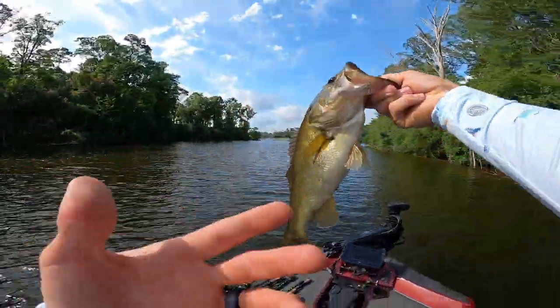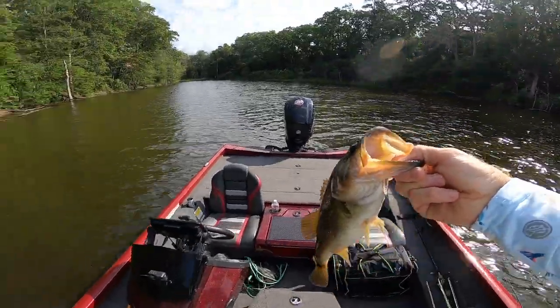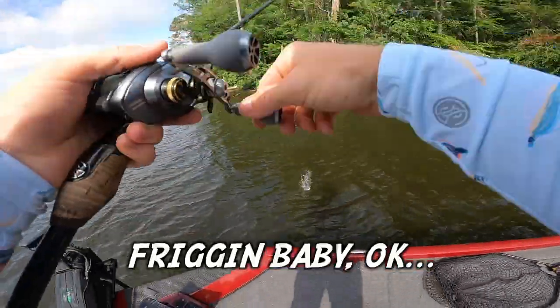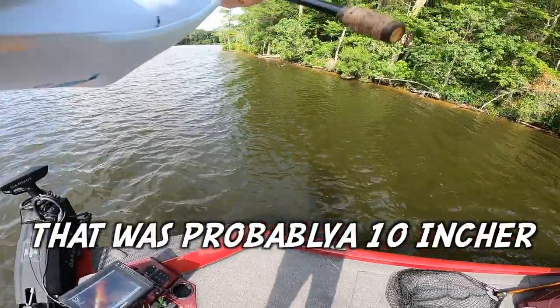So I just went to explore this cove right across from the swimming area and the launch while she's doing that. And we got us a little tyke. God, oh, it's a friggin' baby. Okay, come off the hook, that's fine. That was probably a 10-incher.